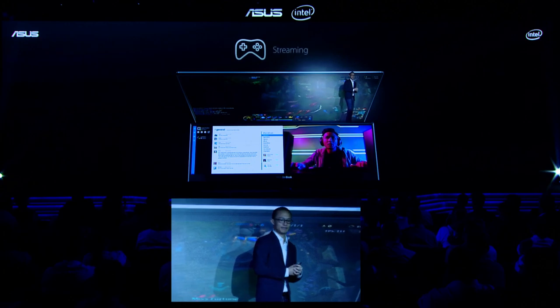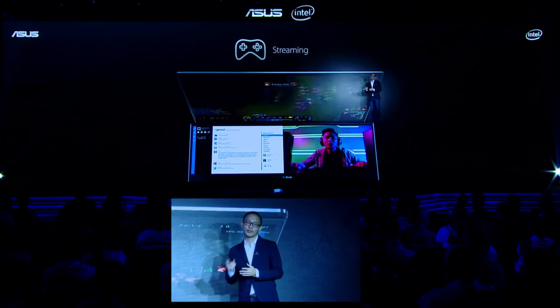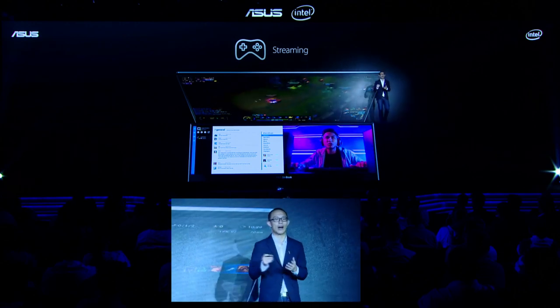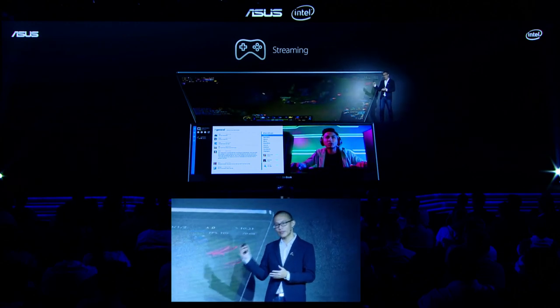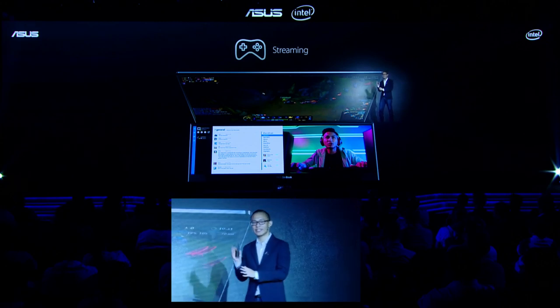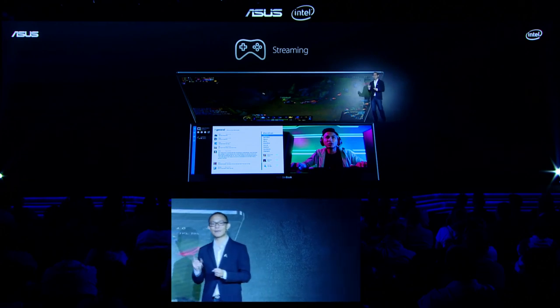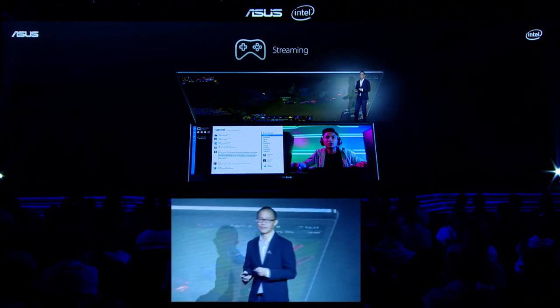If you're a gamer, you can also use this laptop. You can do live stream and chat with your teammates while battling. Although this machine is a ZenBook Pro Duo, which is not professionally designed for gamers, with its powerful performance, it can still be your best friend gaming laptop.